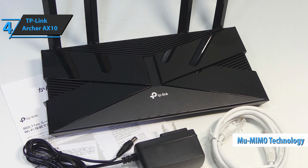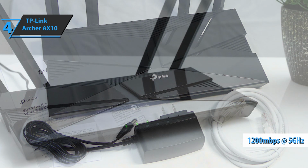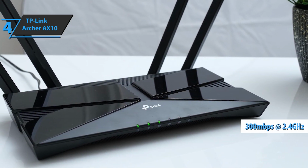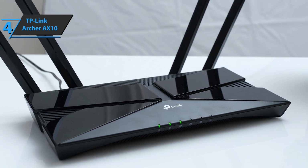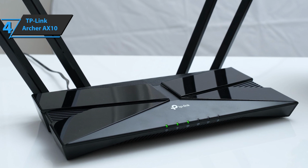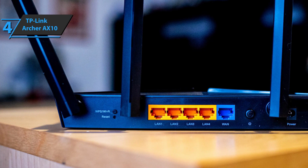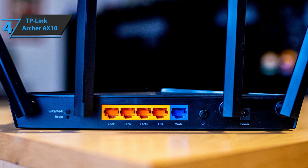The device also offers a 5 GHz network mode that can reach 1200 megabits per second and a 2.4 GHz regime that can run at up to 300 megabytes per second. On the other hand, this model sports 1 gigabit Ethernet VAN port and 4 gigabit Ethernet LAN ports, which are capable of reaching 1 gigabit per second. It should be noted that the device does not offer a single USB port, which is another aspect that reduces cost, but also the functionality.